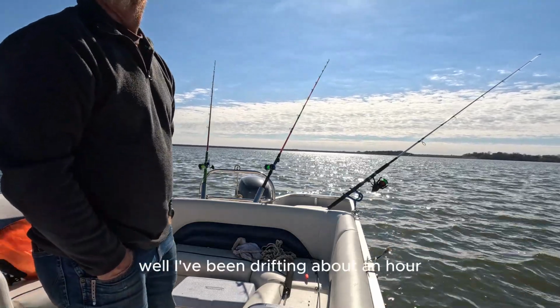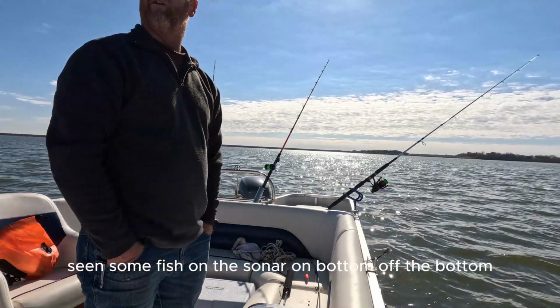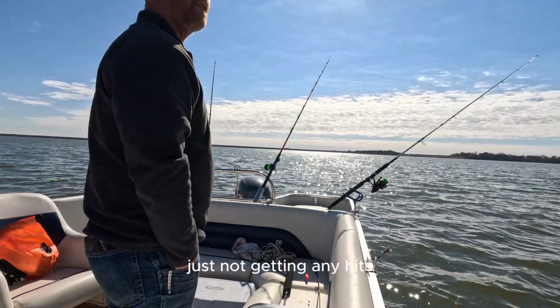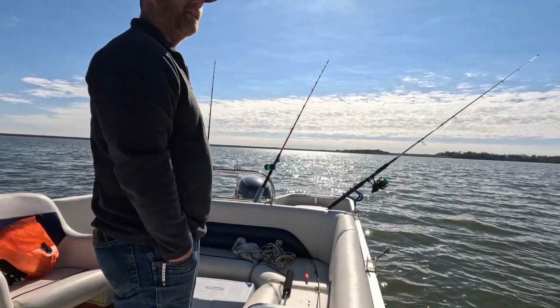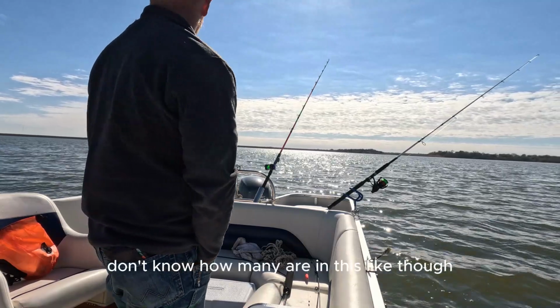Well, I've been drifting about an hour. Seen some fish on the sonar, off the bottom. Just not getting any hits. May have to go find us some shad. Don't know how many are in this lake though.